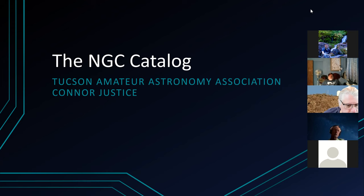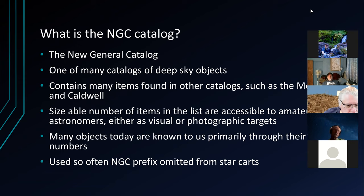So the NGC catalog stands for New General Catalog. It is one of many deep sky object catalogs, from Messier, Caldwell, Sharpless, IC. There are just so many catalogs right now for various things, and we get more and more out there. A lot of them are becoming more dedicated to photographic objects, putting them out of reach for visual observers. But some of the older catalogs such as Messier, NGC, and a couple of others do contain a lot of really good visual objects, making a good source for finding things you want to look at on any particular night you go out and observe.